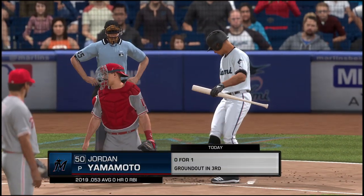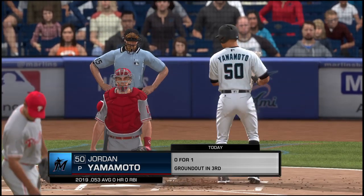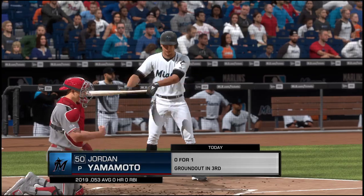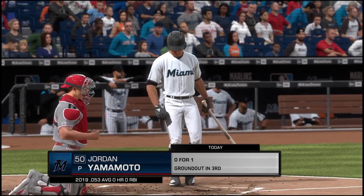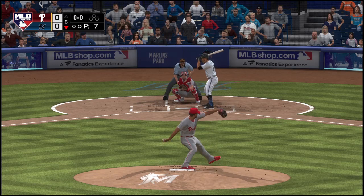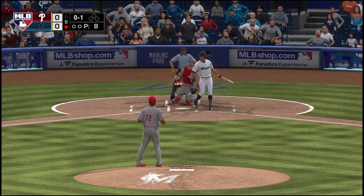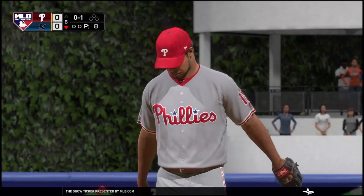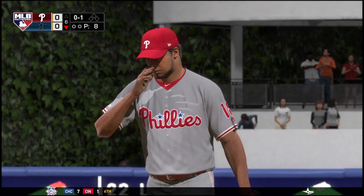Next to hit will be the pitcher, number 50. 0 for 1 for him here in this one. Here's the first pitch to him, and it's fouled away. Nicasio, the former Seattle Mariner. He was acquired via trade last year.